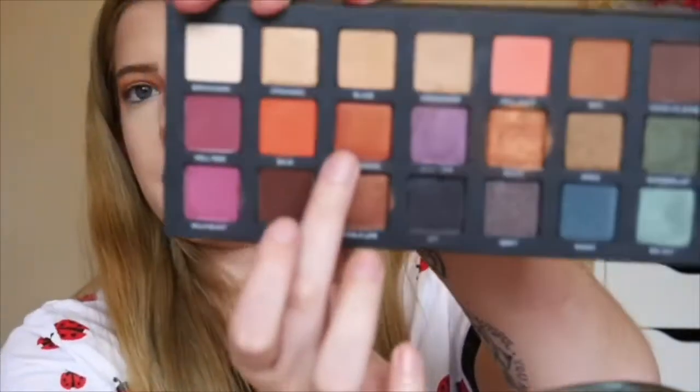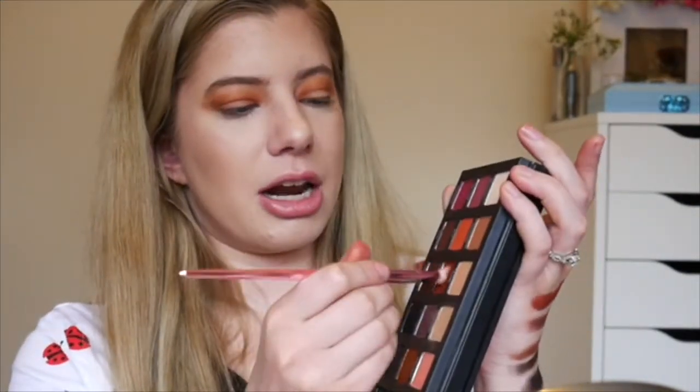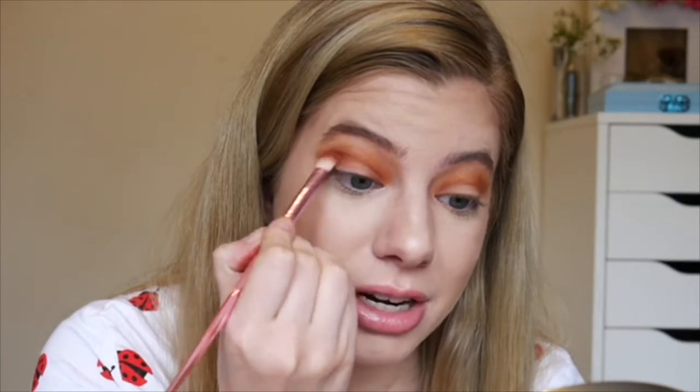Okay, so now I'm gonna go in with Accelerate or whatever. This beautiful like red kind of shimmery color. So I'm gonna take the same brush and I'm gonna go in with this pretty color right here. And I'm gonna go in my crease again, but kind of just, I don't know, kind of go in like my outer crease.